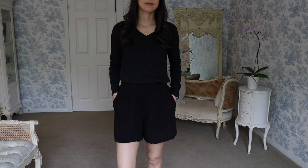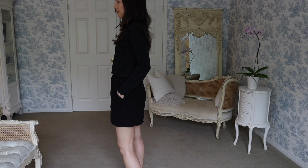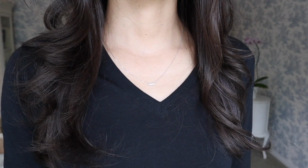In fact, I saw an ad for them. That's why I clicked on it, but they have this emerald green set. So it's emerald green gauzy shorts and an emerald green button down shirt. And I thought, oh my gosh, I love that set, but it was sold out. Anyway, I bought the black ones and I really like them. So yes, I do wear shorts and I'm not opposed to them at all. It's just hard for me to find shorts that I like. So that's what I'm wearing today.